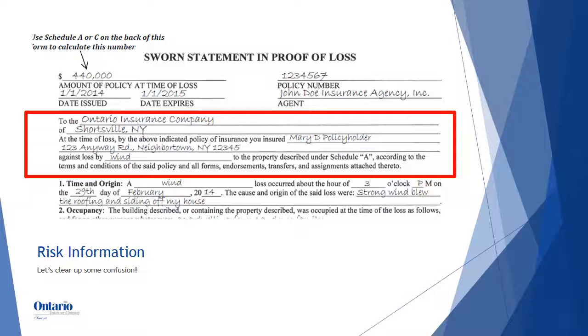The next section has some confusing language. It says, to the blank, and this often confuses people. A proof of loss is a statement to the insurance company, so this first line requires that you indicate the name of the insurance company. For us, that would be Ontario Insurance Company. The next blank says, of blank. This is also confusing. Of what, you might ask? This field requires the location of the insurance company, which for Ontario would be Shortsville, New York. Again, this image is of the sample form we provide to our policyholders with fictitious information for reference.